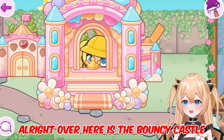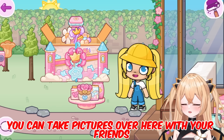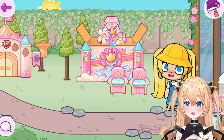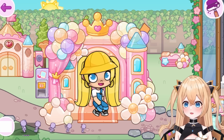All right, over here is the bouncy castle. So cute, like a podium. You can take pictures over here with your friends. And then the next one is... Oh, it's so cute! It's like pink cookies and candies. I love it. And then next is some cute little chairs to sit on. Oh my gosh! Of course, it's only for princess royalty.